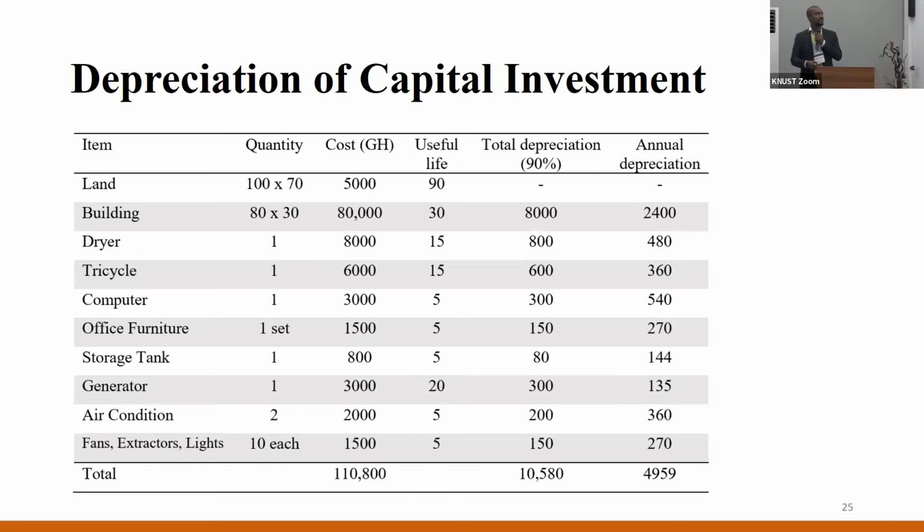This is a description of the capital investment that goes in if you want to venture into dried mango chips production. You have to consider buying land, you have to consider building, you have to consider the major equipment, that's a dryer, a tricycle for distribution, computer, office furniture, and the likes. And these were used in calculating the depreciation for the venture.